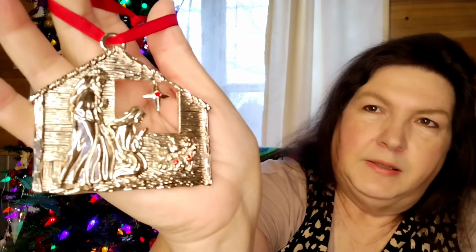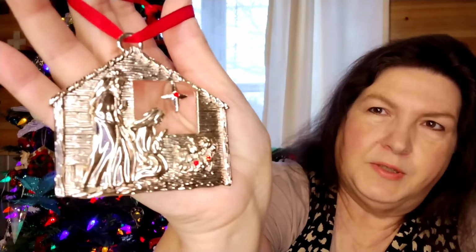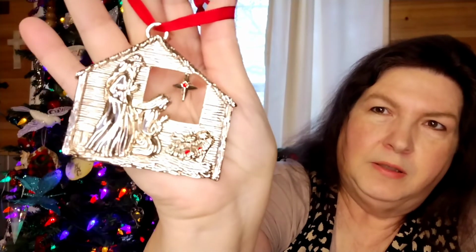My husband also picked up, and this was in the box. I took it out of the box and had it on my tree already. But it has some beautiful crystals in it, and it's a nativity ornament. Can y'all see the little crystals in it? It's just gorgeous. And that's going back on my Christmas tree when this video is done.